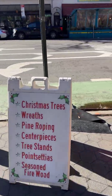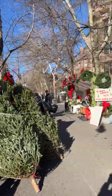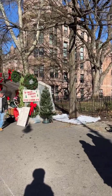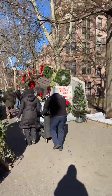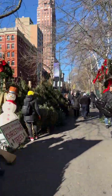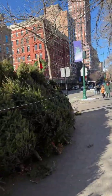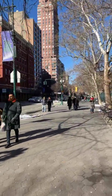So there's a Christmas tree shop here, right outside the Natural History Museum. And they're just taking it apart now. Unfortunately, you can see the fake snow on the ground and the signs and the snowman, and it's a live video, so you know this is today. And you can see the snow going all the way to the back.